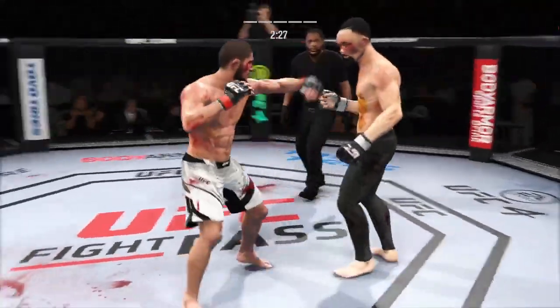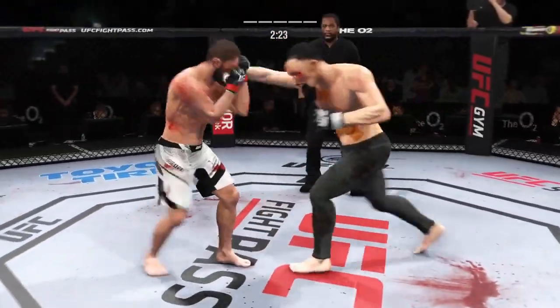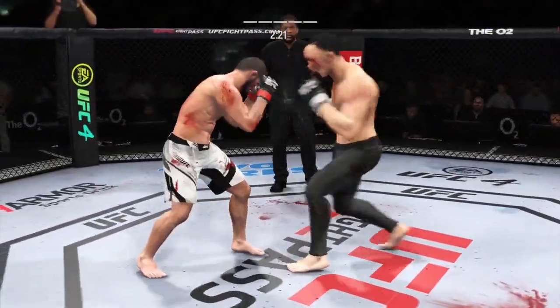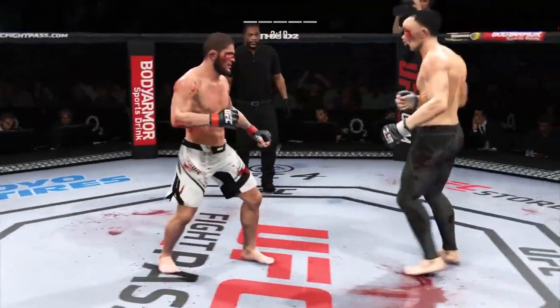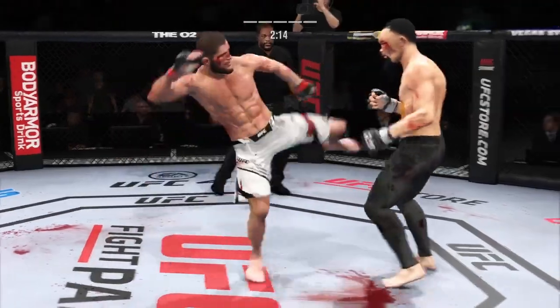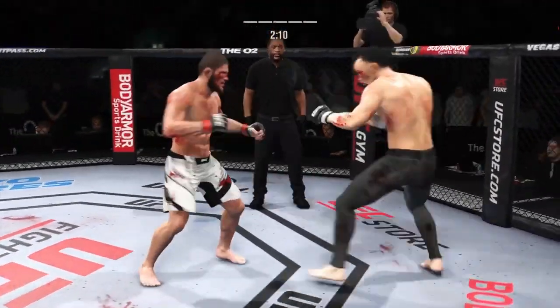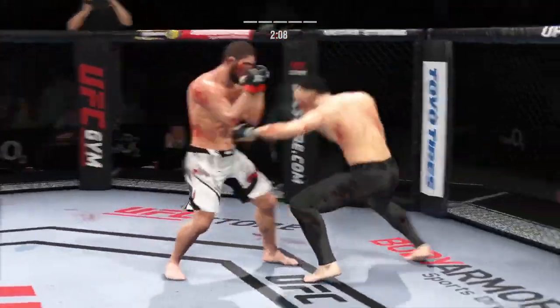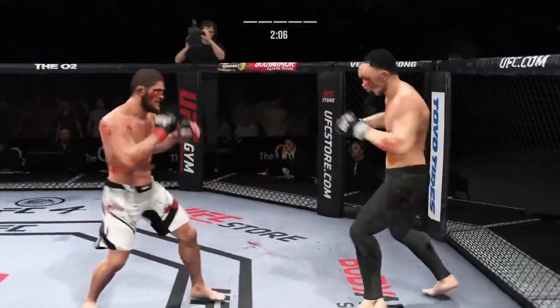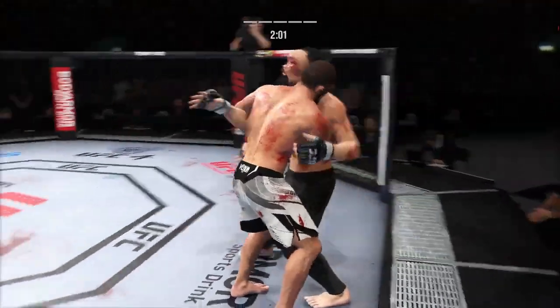Look at the whip action that comes from him throwing that kick. Beautiful. Oh, significant strike attempt there, but a huge block. Nurmagomedov gets caught with that punch. Not the easiest guy in the world to hit, but he got caught there. Nice leg kick. And a nice job at least staying upright on that.